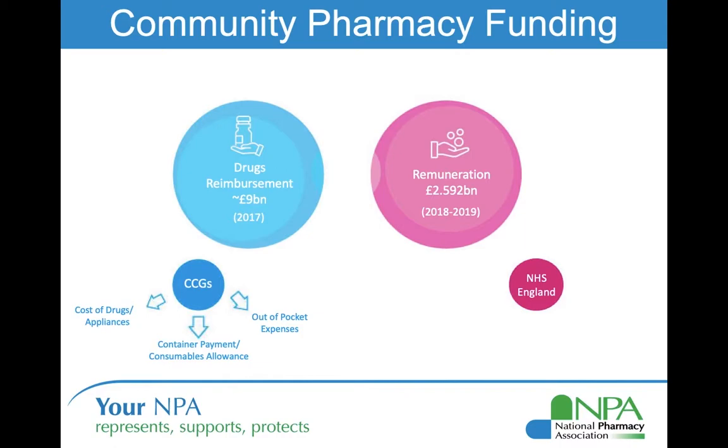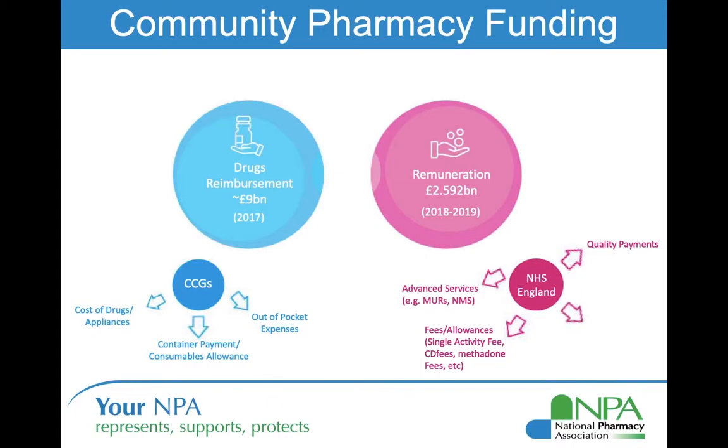This total pot is given out in professional fees and allowances, i.e. the single activity fee, CD fees, methadone fees, etc. Advanced services, i.e. MURs and NMS, the Quality Payment Scheme, and the Pharmacy Access Scheme, or PAS.